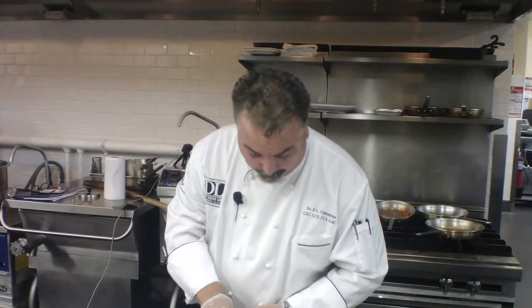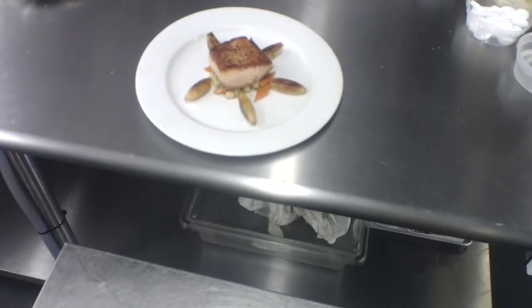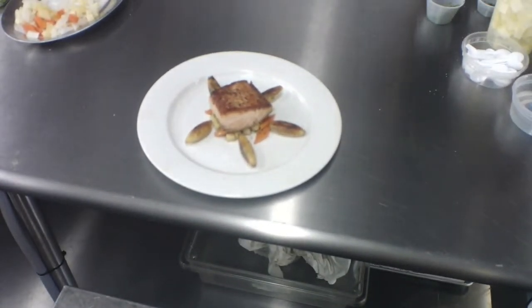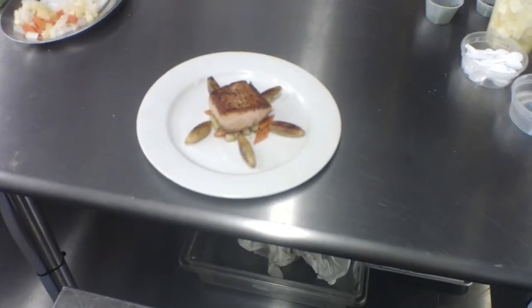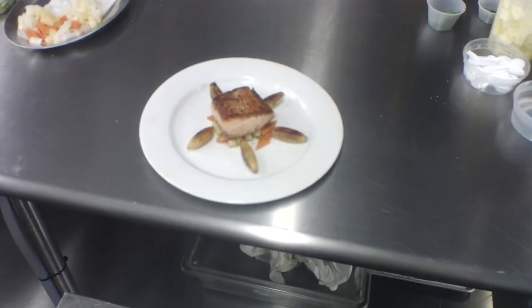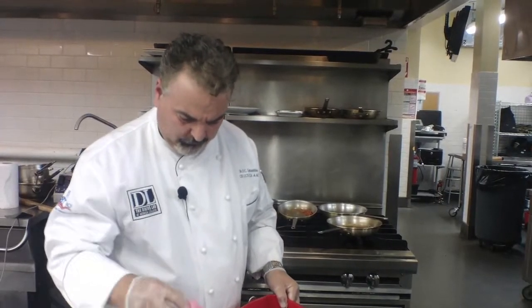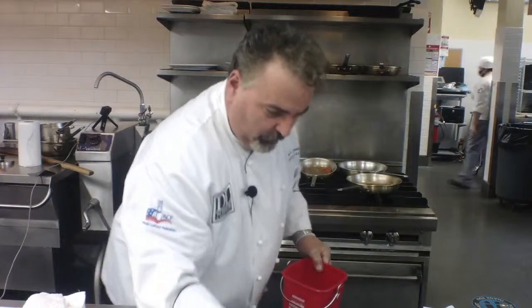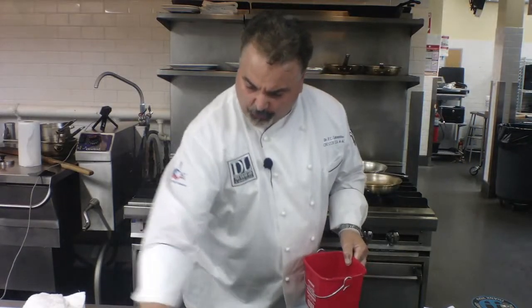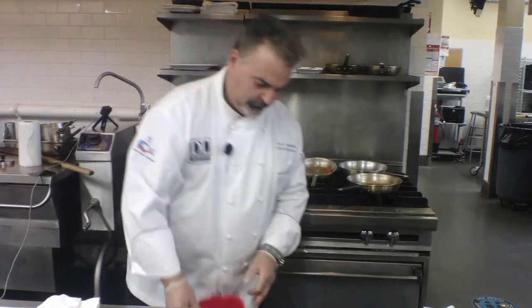Okay, so here we go. Tournée potato, root vegetable melange, and our salmon again. Okay? Terrific. All right, let's get cleaned up a little bit here, and we're going to go on to our chicken. Let's pull that chicken out of the oven. Let's take a look at it.